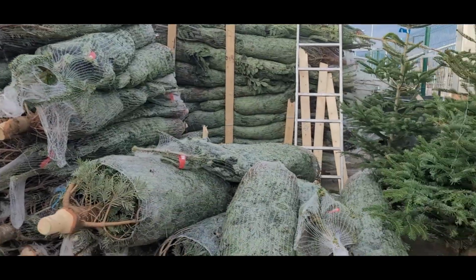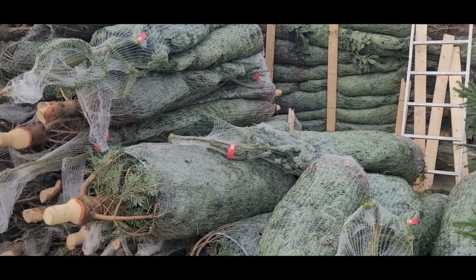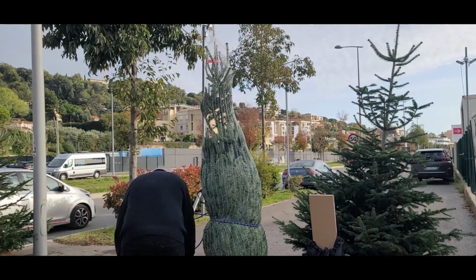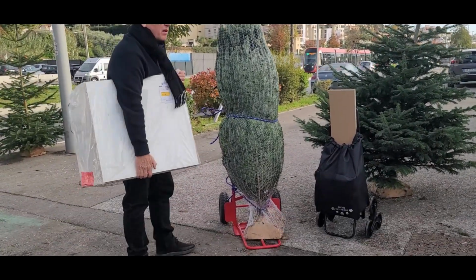If you're looking for a Christmas tree and you are in Nice, come to this place, just take the tram. That's how we're getting back. There's Jeff figuring out how we're going to carry all this on our cart.